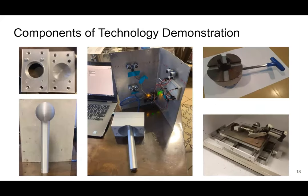Thank you. For the technology demonstration, the first component we'll be talking about is our gimbal system. On the top left, we are showing the two mating plates, and on the bottom left is the gimbal shaft. These are currently 3D printed using PLA. However, the final product will be either 3D printed in aluminum or machined to the specifications needed.